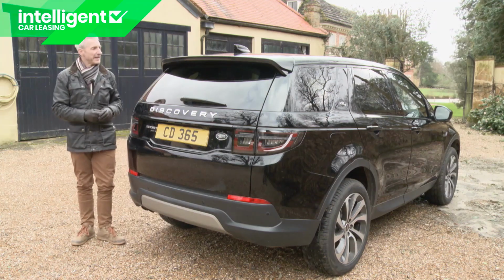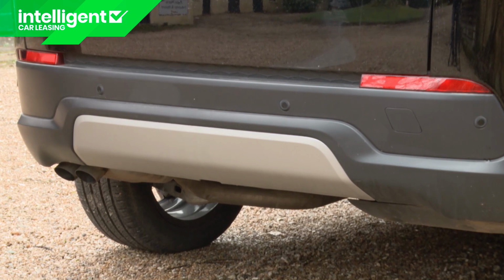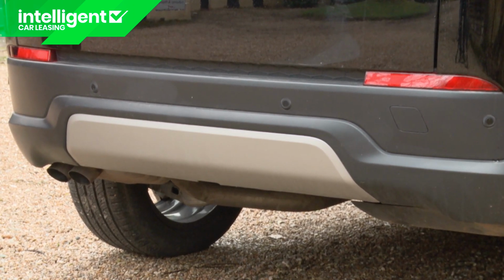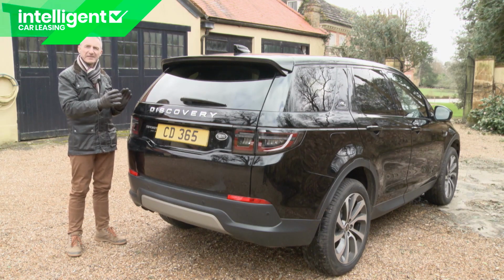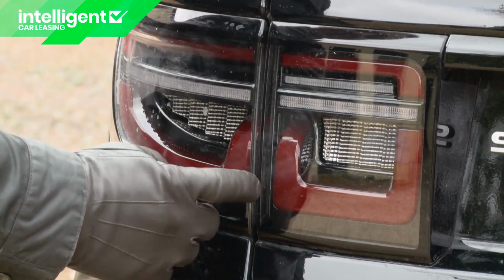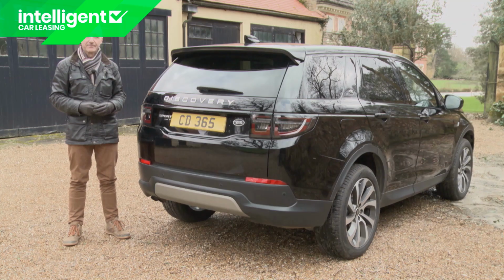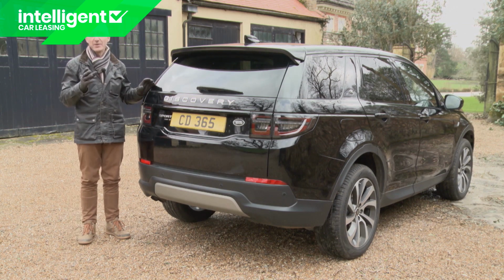Move around to the back and there's a subtle roof spoiler and a silver skid plate with twin exhaust outlets on the left hand side. That sits below this beautifully detailed pair of light units, which are split by the tailgate opening and which now feature full LED illumination. What's more significant though is what you can't see.